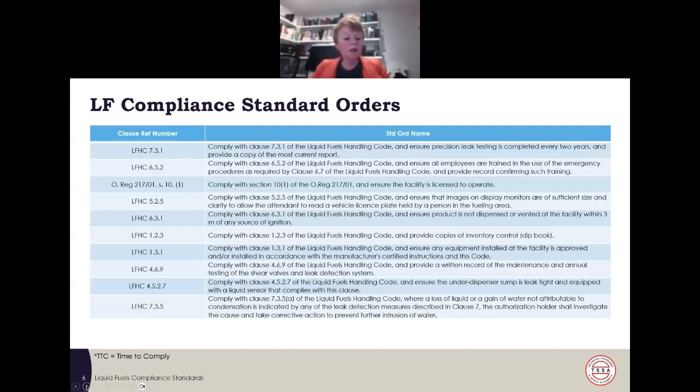The next one is comply with clause 7.3.5a of the Liquid Fuels Handling Code, where a loss of liquid or gain of water not attributable to condensation is indicated by any of the leak detection measures described in clause 7, the authorization holder shall investigate and take corrective action to prevent further intrusion of water. So anytime any of your leak detection systems are indicating there's a problem, you need to take action, investigate and find out what's going on.